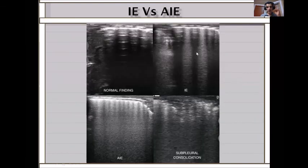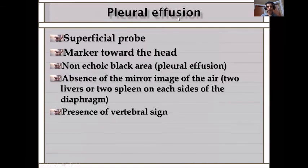Now, remember we talked about interstitial edema and air interstitial edema. So now we will talk about pleural effusion. We use the superficial probe, the straight probe, marker toward the head. You will see a non-echoic black area. That means there is no air. It's a pleural effusion, very easy.